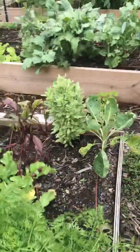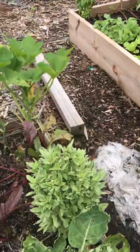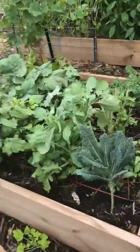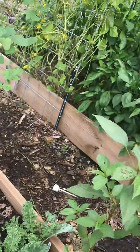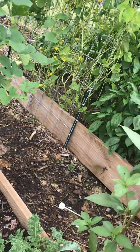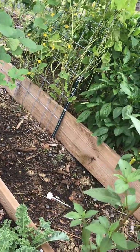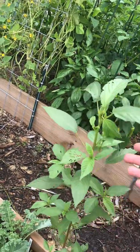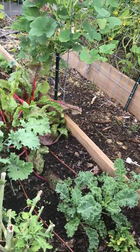Carrots going. This is my Brussels sprouts plant, and I don't know what's going on with that thing. Over here is Egyptian spinach, and this thing will get really tall. What I have been noticing though is I'm having some issues with the Japanese beetles coming through and plucking off of it. So I've got to keep my eyes on them.